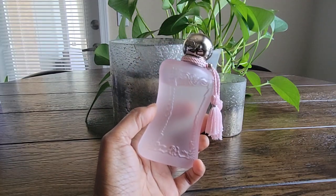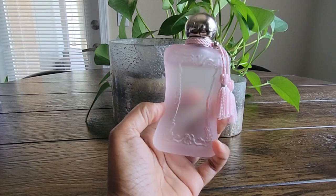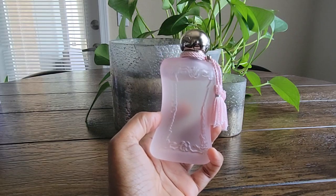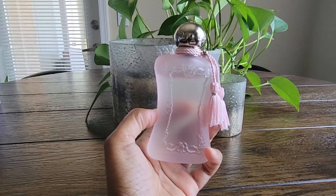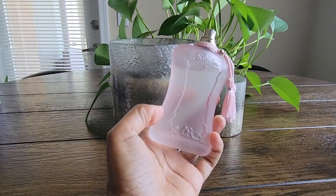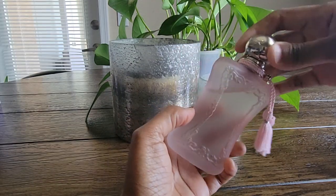The next one I have is from Parfums de Marly. There's a few Parfums de Marly in here. It's Delina La Rosee. I actually just talked about this in a previous video, and this is the fresher, more aquatic, lighter, brighter version of Delina. I love this one. I wore it a lot last summer, and now that it's finally starting to warm up, sun's starting to come out, I can't wait to get some more wear out of this. It's really beautiful. It's great for the summertime too because it's so nice and fresh. So as soon as the weather starts to warm up, I'm ready to bring this out and wear it.